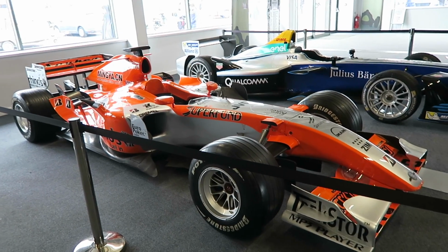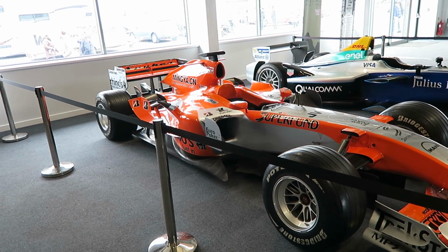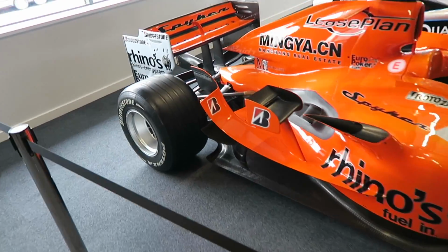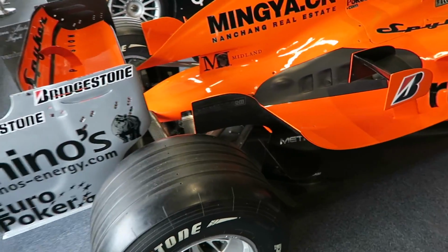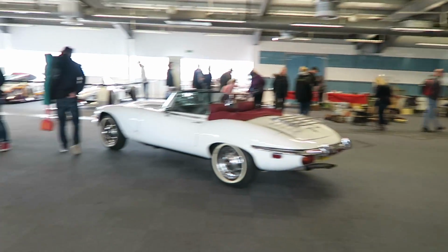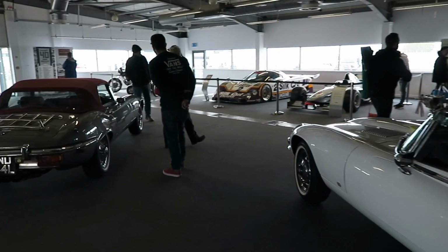2007. Who was Spyker? Spyker have now become Force India. So it was Jordan, then Midland, then became Spyker, and then Force India bought Spyker. This is a V10 car, the last of the V10 era. I think it's V10 and a Formula E car. No V's, just volts. Well, yeah, V's for volts. Over here we've got the Jaguar XJR-9.